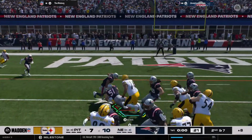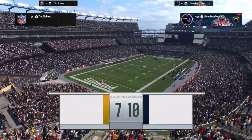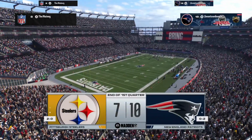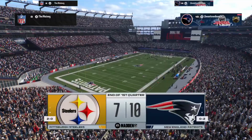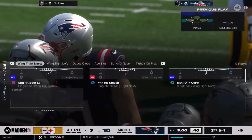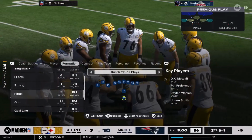Warren. And he's going to be brought down. And with that tackle, we hit the end of the 1st quarter of play. The Steelers with the football to begin the 2nd quarter. They come up now on 3rd down and 4 to go.